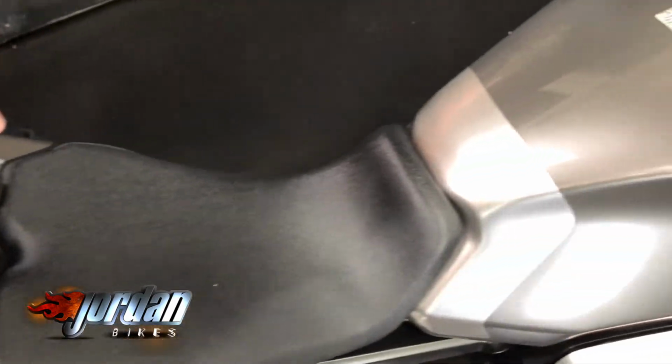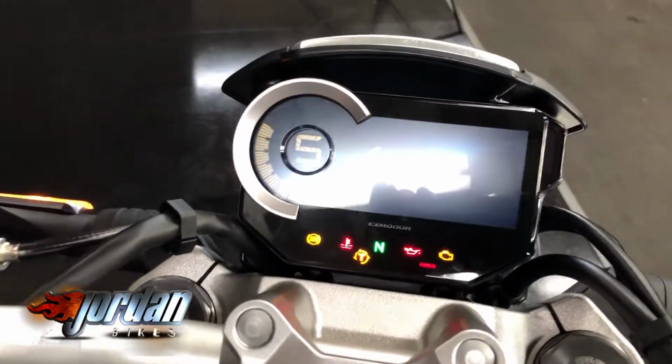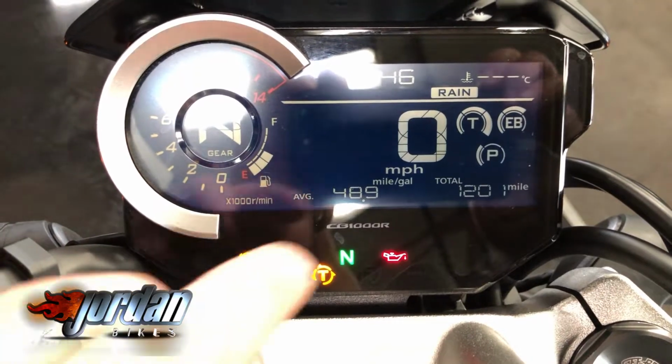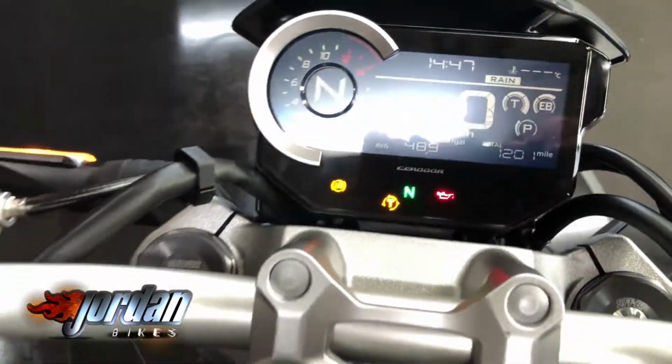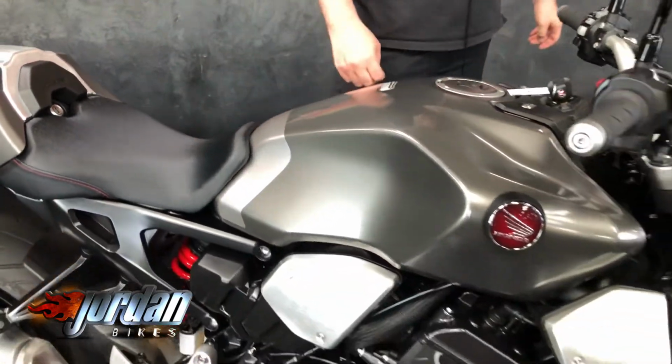This one here is a 2020 bike, done a total of 3,711 miles from new. If you've got a keen eye, you'll see the mileage there is a little bit different, and that's because it's had a clock change, all done under warranty through Honda, so that's all above board and correct.